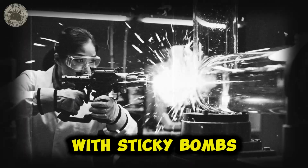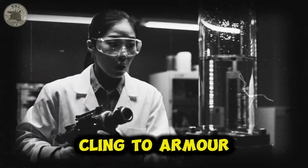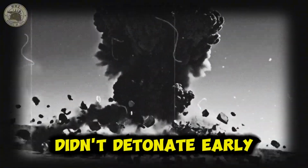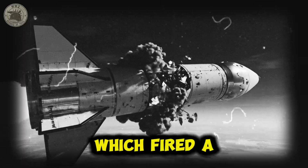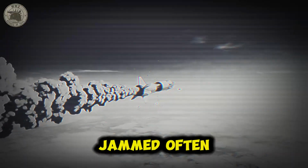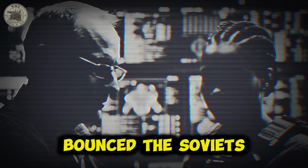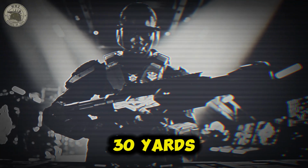Some units trained with sticky bombs, bags of nitroglycerin on exposed fuses meant to cling to armor. To use one, a man had to sprint through machine gun fire, slam it onto the tank's hull, and hope it didn't detonate early. Many didn't get that far. The British Piat, which fired a spigot-launched bomb using a brutal 40-pound spring, bruised ribs and jammed often. Its effective range was laughable. The French had rifle grenades that bounced. The Soviets used hand-thrown charges that required suicidal courage inside 30 yards.